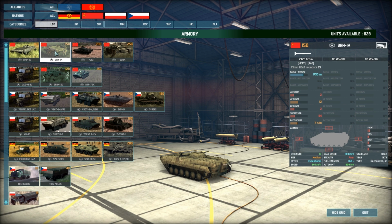So the reason I would suggest you take this over the BMP 1K is not only will the HDGMs not give you away, but you can put this command vehicle on the edge of a forest and also use it as recon. This is really useful for spotting units that could potentially come and destroy your command vehicle. So it's kind of saving itself in a way, and with the exceptional recon you're going to be spotting units and be able to save your command vehicle much easier.